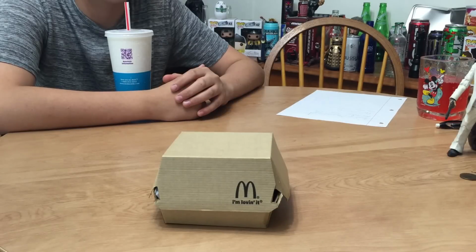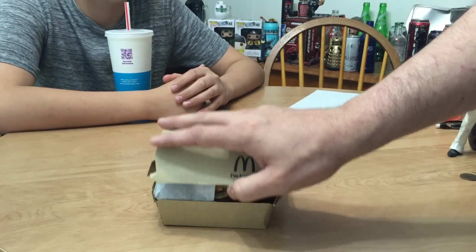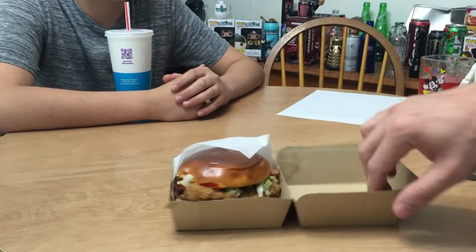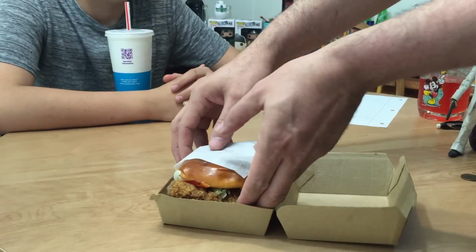Day number two of the chef-crafted flavors reviews from McDonald's. We're doing the buffalo bacon. I don't know, man. This is going to have a long way to go to catch the maple bacon Dijon from yesterday. I'll say this, this thing looks like a monster.